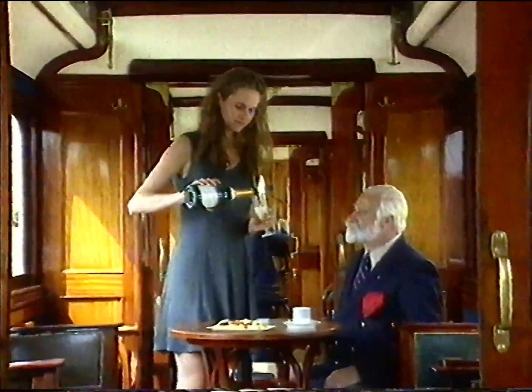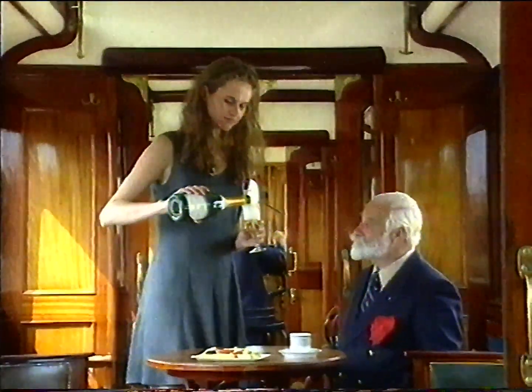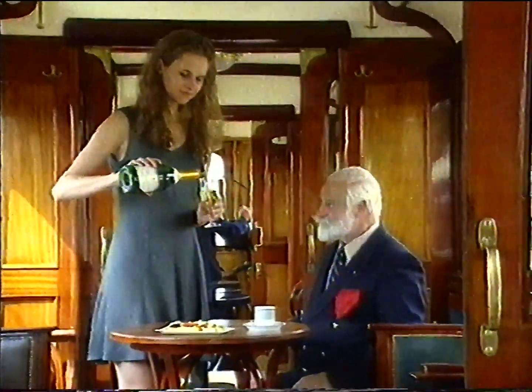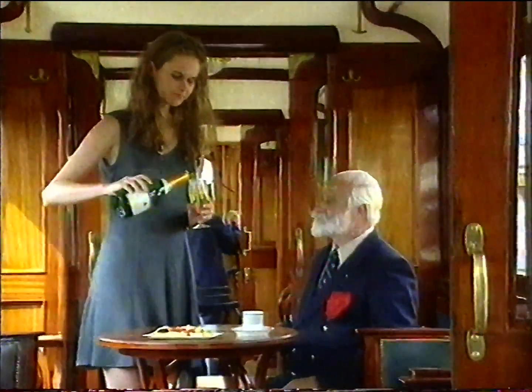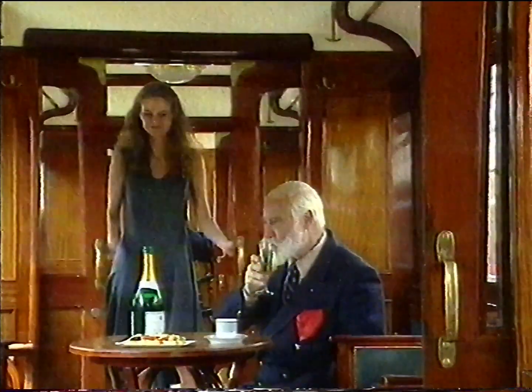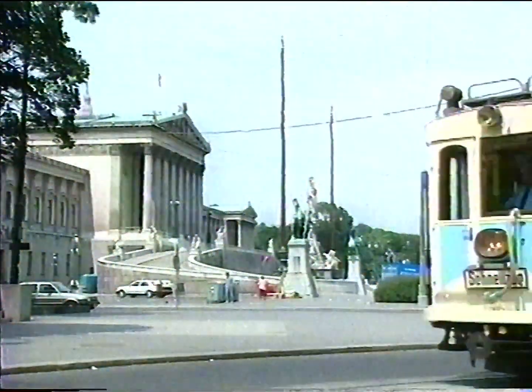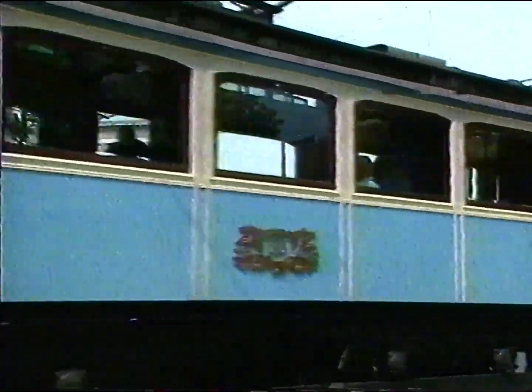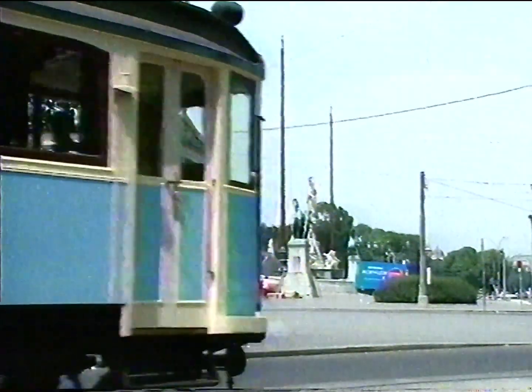The work was done at the Baden Railway's own works. Cut glass, exquisite furniture, and large windows still give a feeling of grace and luxury. After the war, the saloon was a total wreck and was bought by the Austrian Society of Railway Friends as a static club room. The cost? A mere 5,000 Austrian shillings.